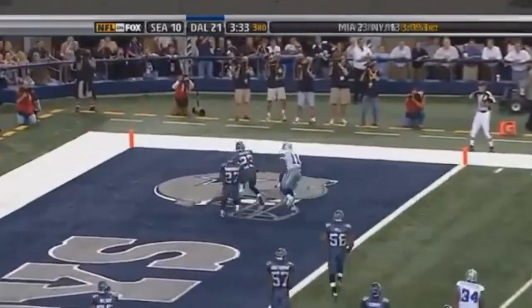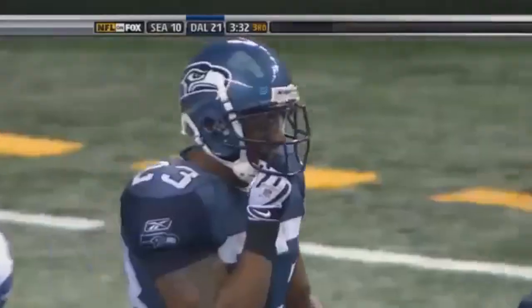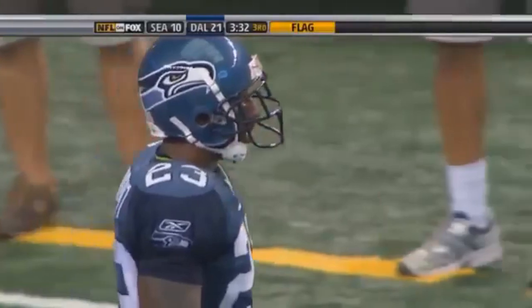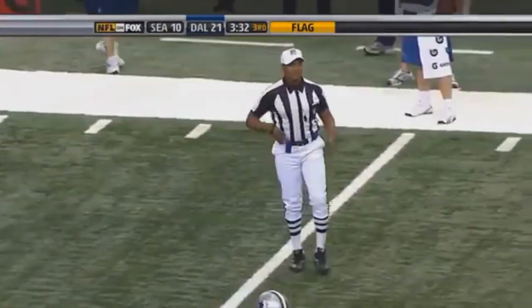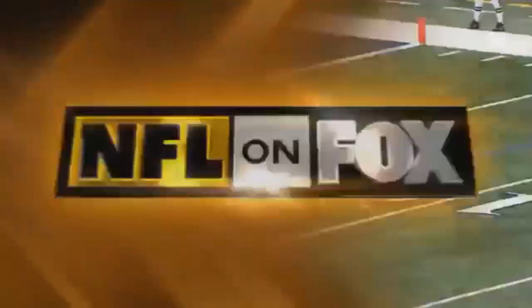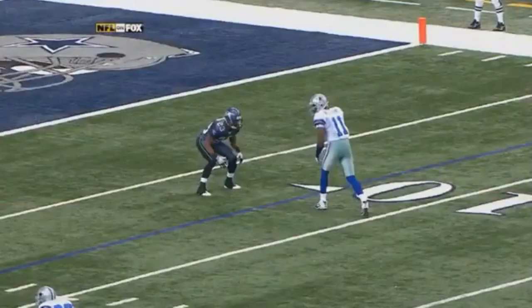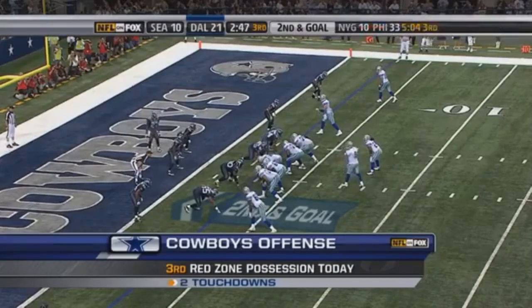And a fade pattern overthrown intended for Williams, and a flag goes down at the 1. Trufant defending Roy Williams this time. Pass interference, defense, number 23, automatic first down. Cowboys 2 for 2 in the red zone for touchdowns.